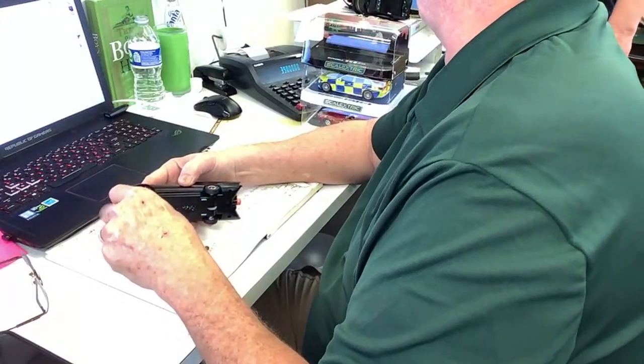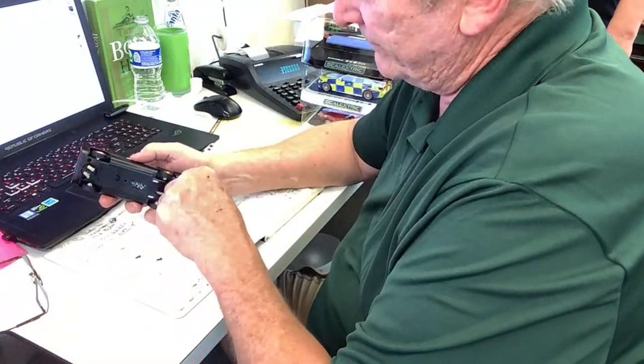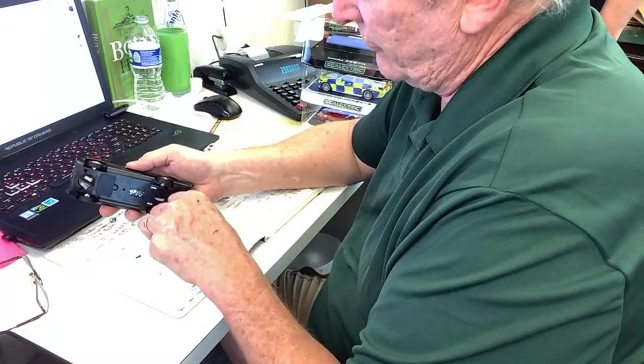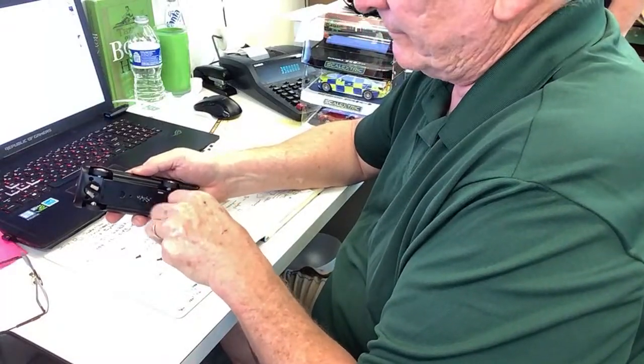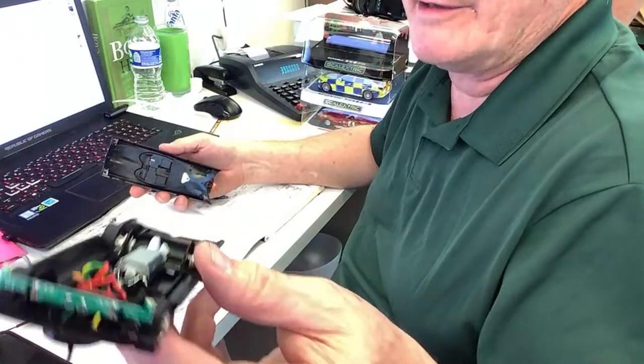I think it does have lights. No, it doesn't have. Yeah, it does. Yeah, it does have lights, because they have all their little codes on their car too. Yep, it's got headlights.